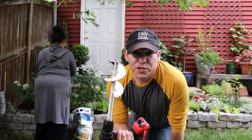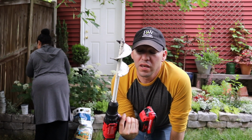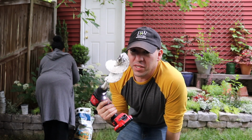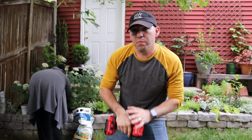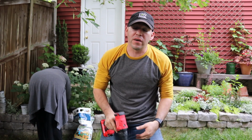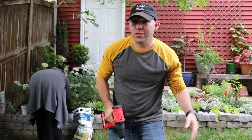Alright guys, so real quick, wanted to show you the twist and plant auger from Pruners. We've been using this guy in the garden. It absolutely comes in handy. It's a great tool to have, especially for something that's kind of knee-high. It might be a little bit difficult to get all the way down to the ground, but for knee-high, this bed is absolutely perfect. All I have to do is just drill right in there.